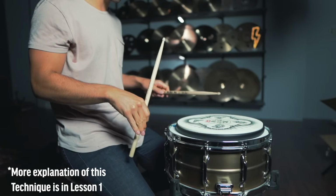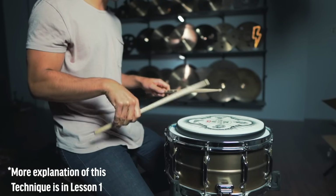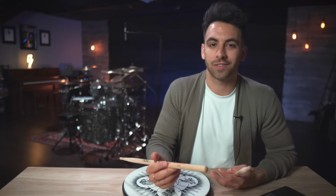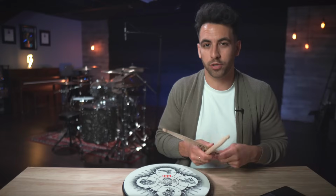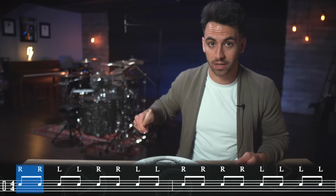So what I like to use is something called the push-pull technique. This helps me work on my finger strength within my playing as a whole. So if we're to put this in exercise format, I like to use something called the push-pull pyramid, where we work on our push-pull by starting off with 2 on each hand, then we do 4 on each hand, and then we finally do 8 on each hand.